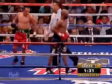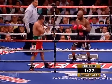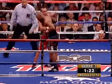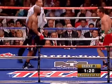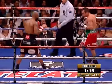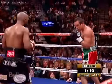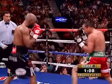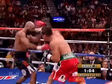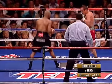Nice low blow there. Yeah, it sure was. Casamayor gets out of there. Tony Weeks says keep him up. Yeah, I think that's right. That's costing. And especially in a fight like this, neither fighter can afford a 10-8 round against him. No, the margin for error is very slim. Nice combination slipped in by Marquez and finishes it with a left to the chest.